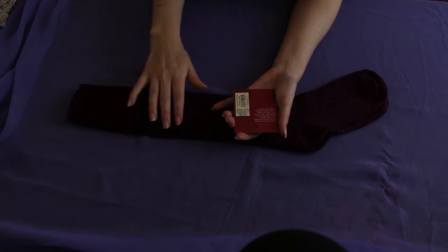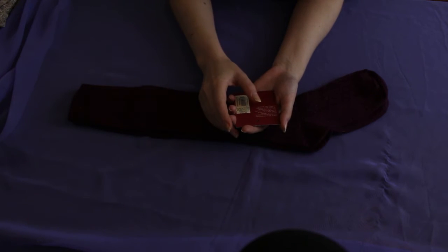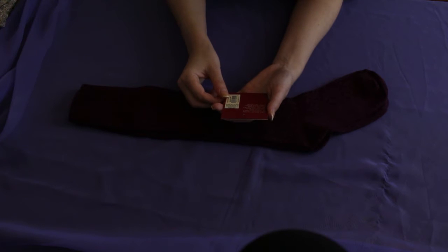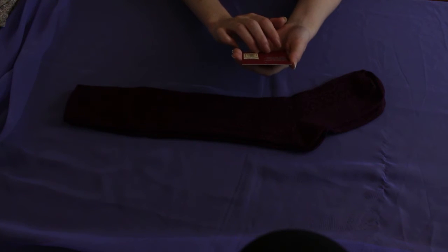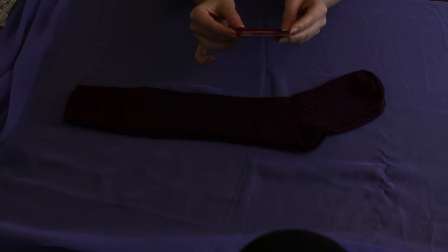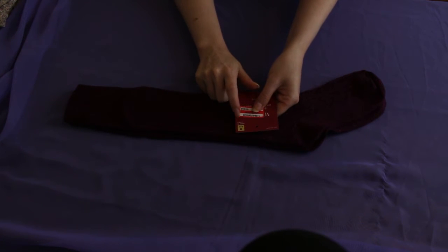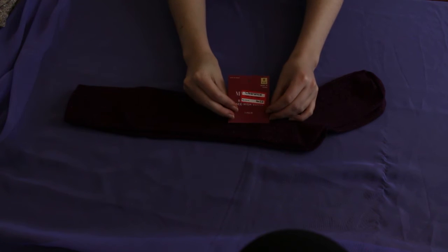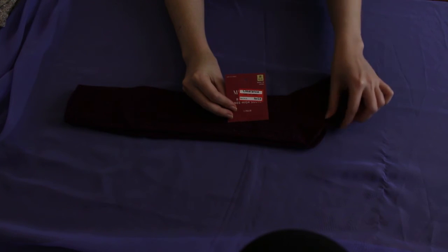So these socks are 82% cotton, 10% polyester, 1% spandex, and 7% other fibers. I'm not sure what other fibers would be if they can't tell you what they are, but hopefully it's nothing too crazy. So I don't see a color on here that I can make out, so also these are for sizes, as with most women's things. I'll turn that around. Sizes 4 to 10. I am around a size 5.5 or 6, so I have fairly small feet.